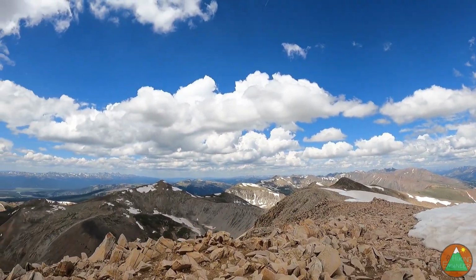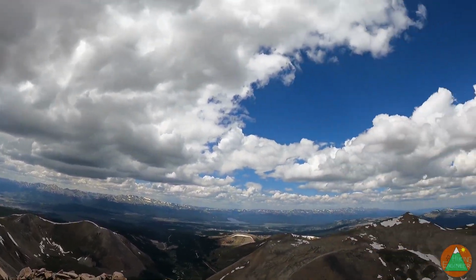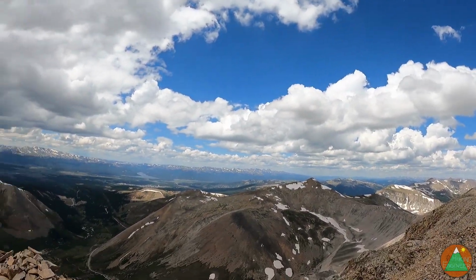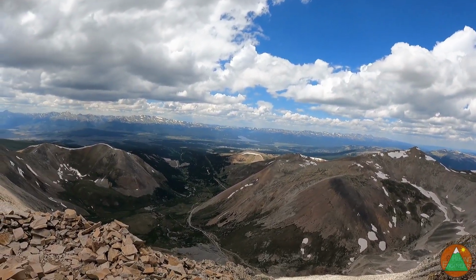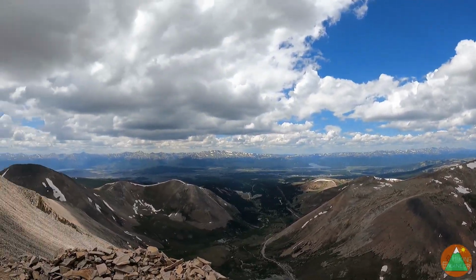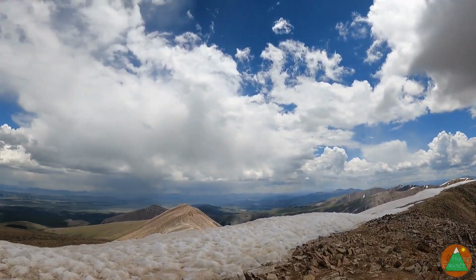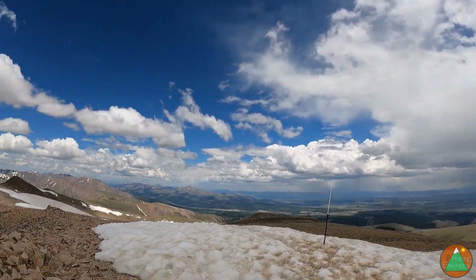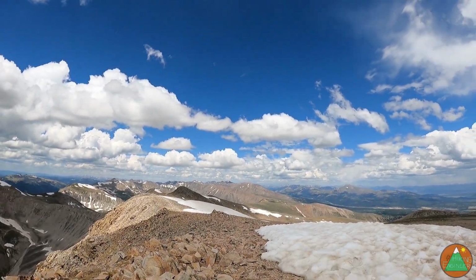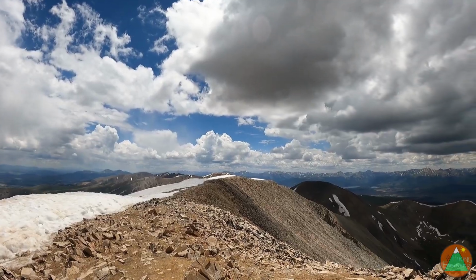All right, Mount Sherman summit. A long way down to my car. I am gonna get out of here quickly. The black cloud's not there anymore though.